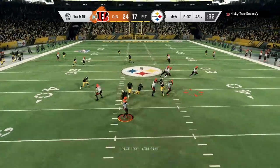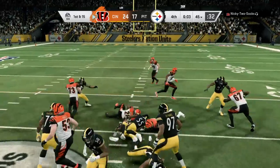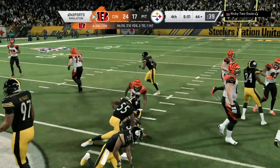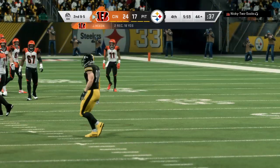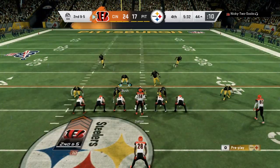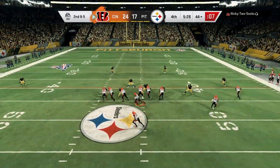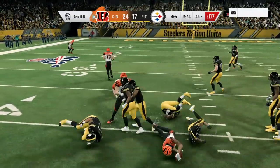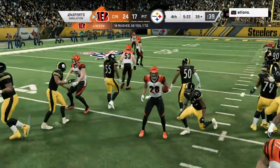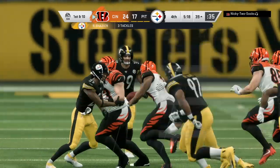Here's Dalton. They'll set up the screen here to Mixon. And he'll be taken down at the 44-yard line. Without the previous penalty, that would have been a first down. Instead, it's just a gain of 10. Mixon. And he'll get it inside the 40 to the 39. A gain of 5, good enough for the first down.